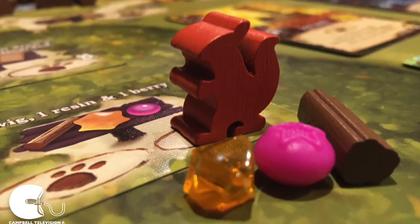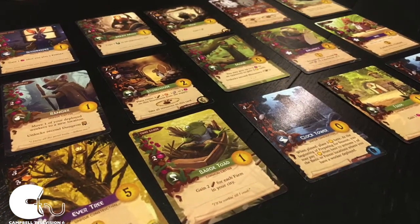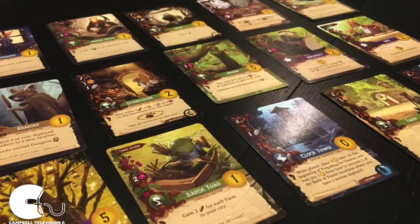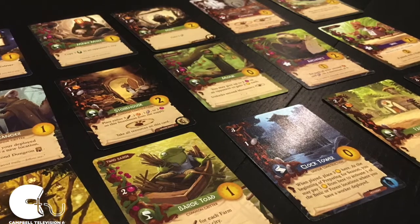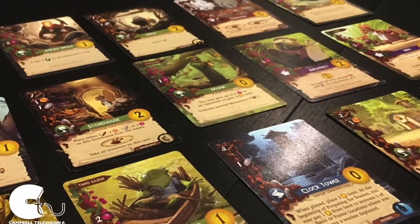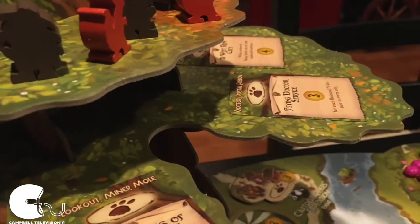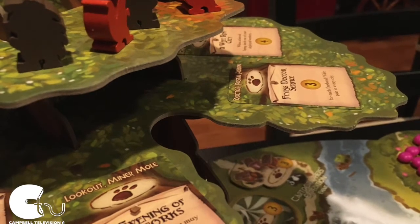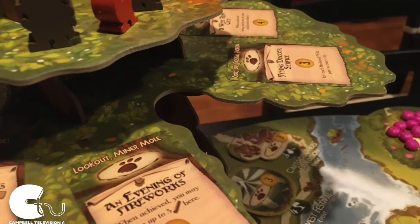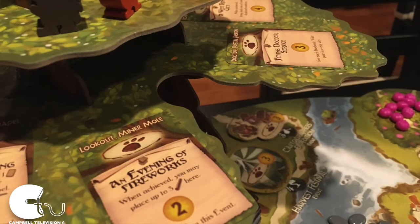Good job, squirrel. You can play up to 15 of those cards in front of you to form what is known in the board gaming world as a tableau, which basically just means cards you play in front of you. Each card will give you some sort of special power or reward. Some cards can also be combined in ways to help you achieve extra rewards, like these special event cards found in the tree. Discovering how to use the cards in combination with each other to achieve goals really is what this game is all about.